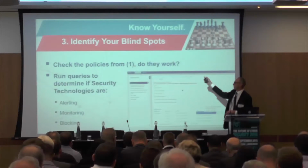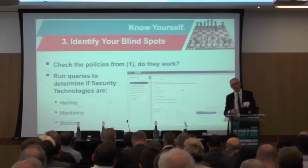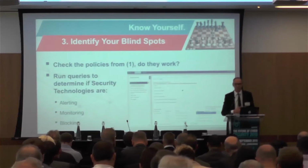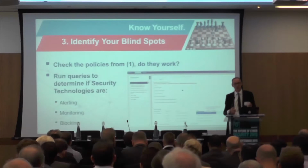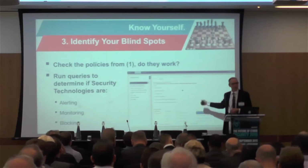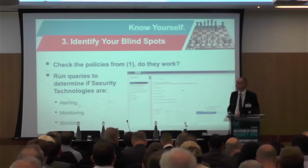Yeah, it's talking about checking the policies from the plan. So kind of, the whole point of having that plan is that it's an organic thing. You keep going back to it. There was a lot of talk about the Cyber Essentials stuff, and there was reference to the fact that this is point in time. We would suggest that it can't be point in time. You can't have this as a snapshot, because what was right yesterday might not be right today.